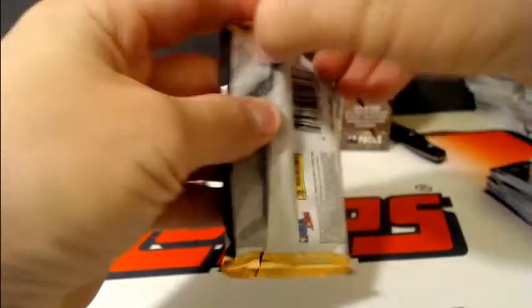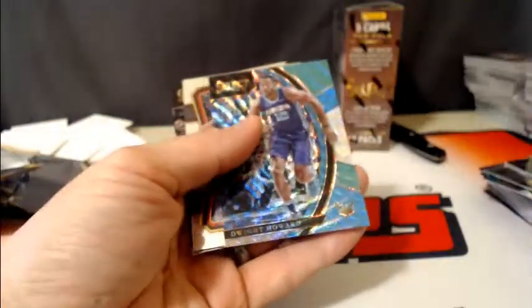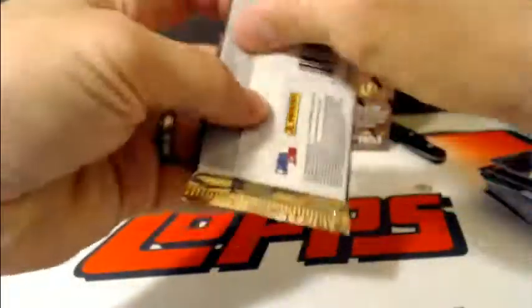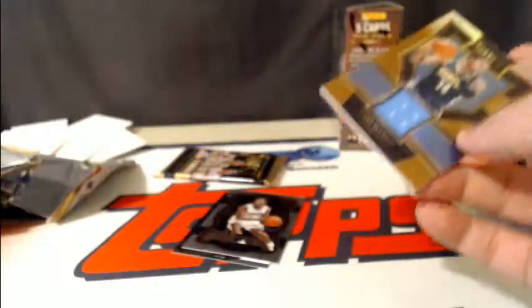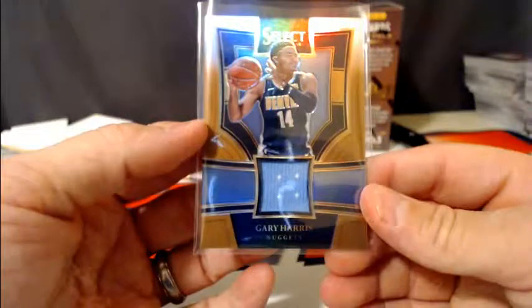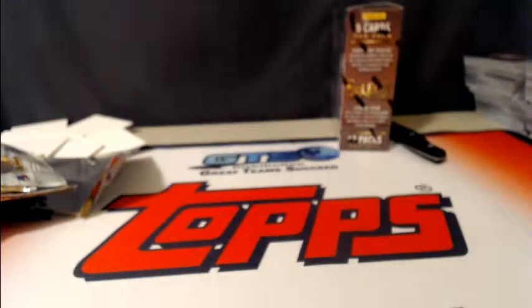Reggie Jackson, numbered to 149 for the Pistons. Nerlens Noel. Dwight Howard. And a Gary Harris. Another one for the Nuggets. The orange version. Whoops. Orange version. 13 of 49. Eric Gordon. And that does that. We have one box remaining.